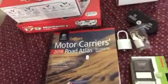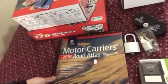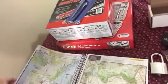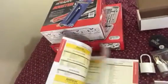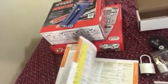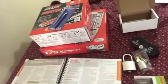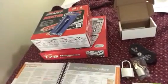The next thing is the Rand McNally Atlas. This is the big boy, laminated spiral. So it's got a lot of information at the front talking about the restricted bridge heights, all that good stuff. You know, you've seen an Atlas.